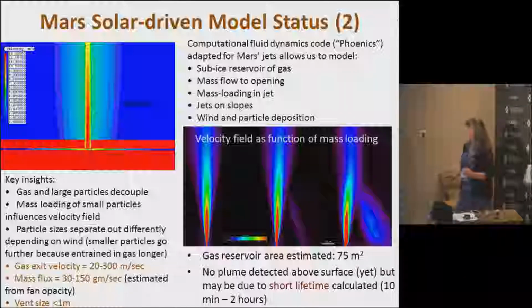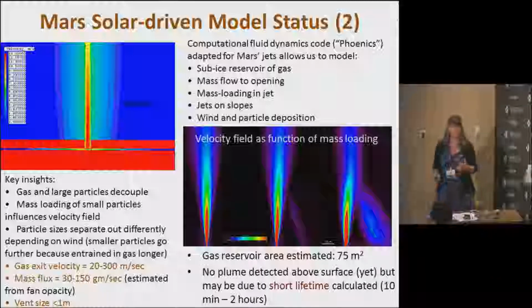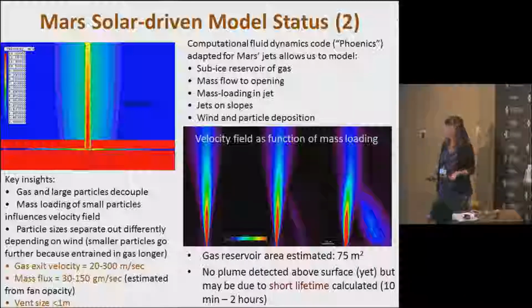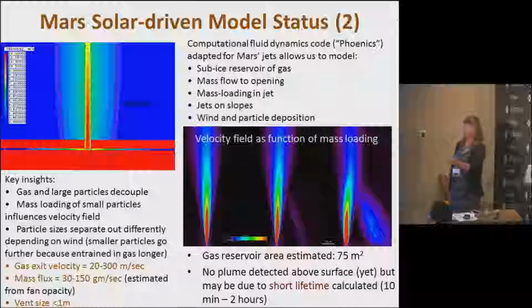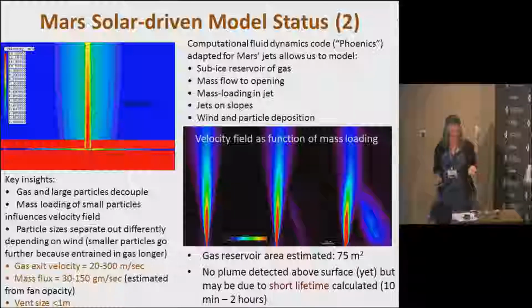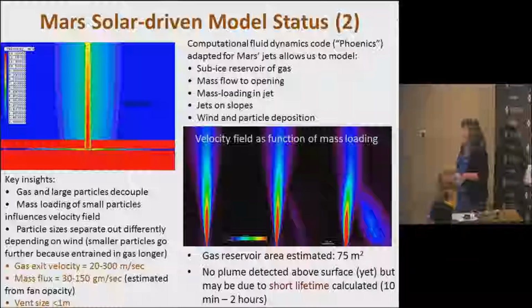Some of the insights from doing that is that the large particles do decouple from the gas. The small ones tend to stay entrained and actually affect the plume itself. And then the particle sizes will separate out differently depending on the wind because the small ones will go further. They just get carried along. We can derive gas exit velocities and mass flux. And the vent size is actually limited by the resolution of the HiRISE images to something less than 1 meter, probably quite a bit less.